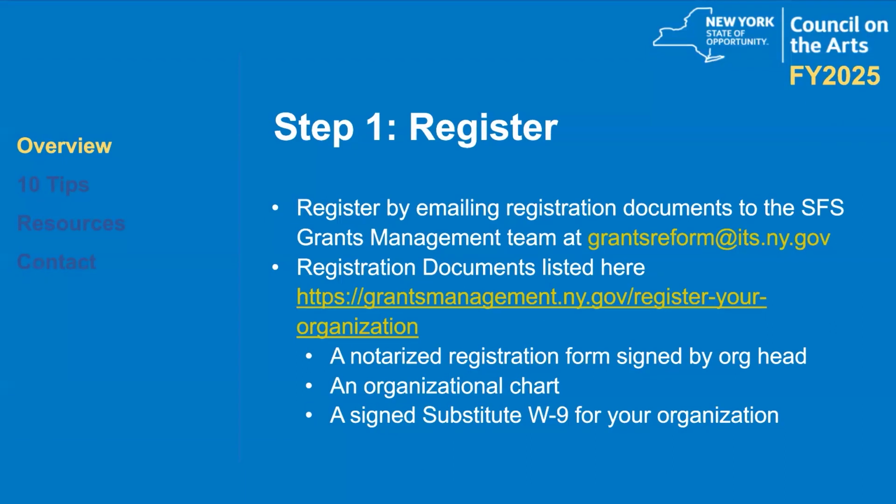Attachments must be in a compatible format, such as a PDF, Word, or Excel, and must be under 20 megabytes in size. PNG files and links to websites are not accepted.